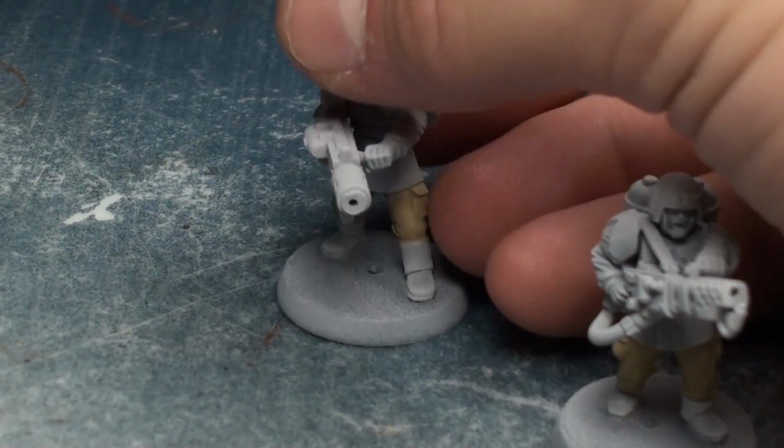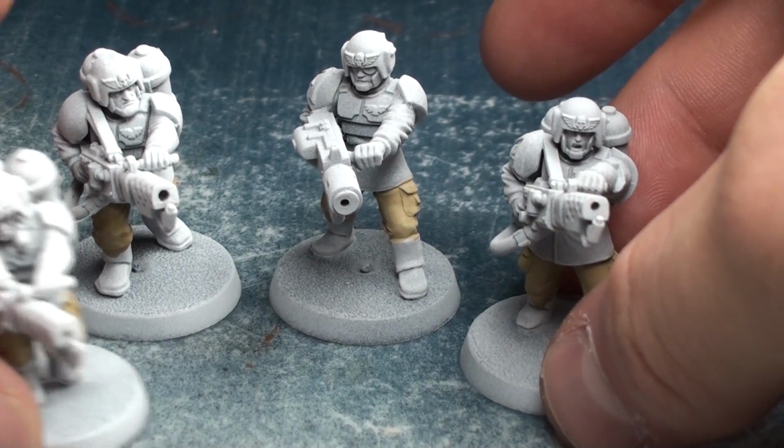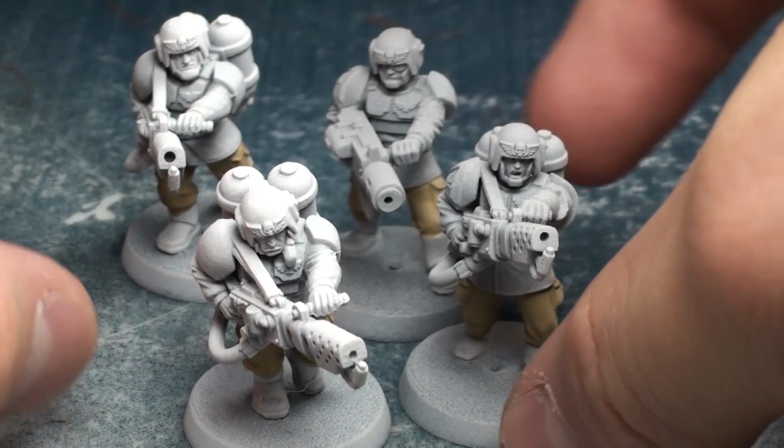And for the other models that are actually going to be painted, hopefully this week. It's been a kind of a crazy week, though. I'm not sure how much is going to get painted. Hopefully I'll paint them. But we'll see.